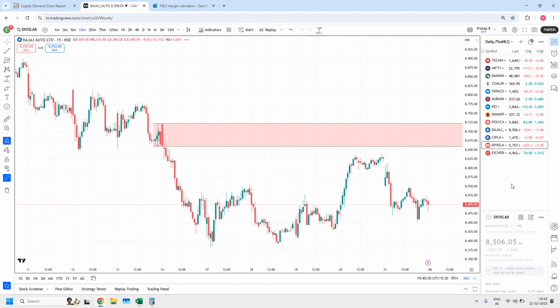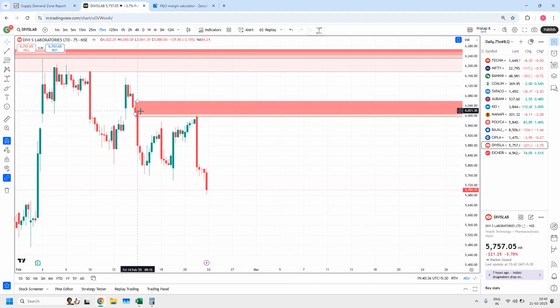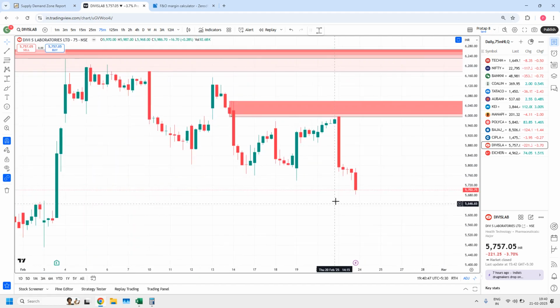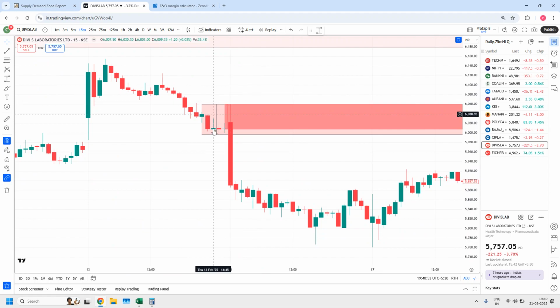Okay, all are discussed. Divi's Lab I didn't explain. Let me finish that also. Divi's Lab 75-minute zone, we have drop base drop. See, today it looks like prices went right, but that happened in the morning 9:15 1 minute candle. So we don't consider 9:15 1 minute, whether it is successful or failed. Look into the 15-minute zone. 15-minute zone is also the same zone. 75 and 15 are the same. You draw from here to here, the same 75 minutes, 15-minute zones are the same.